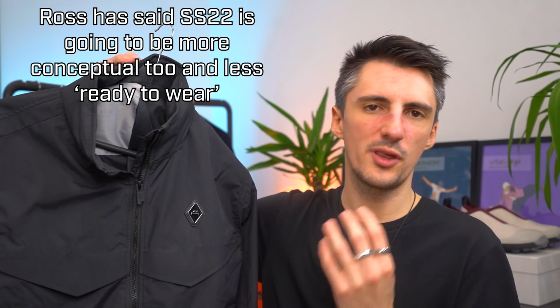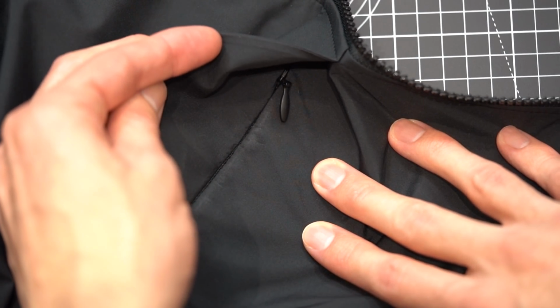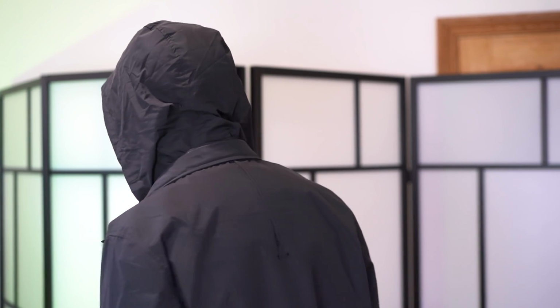The material is a fairly weighty nylon with tougher face fabric, but a smoother lining on the inside. It's quite swishy, but also fairly pliable as well, so easy enough to move around in. I've not tried this in the rain yet, but I haven't had any breathability issues wearing this, which is quite good. This does have a hood.